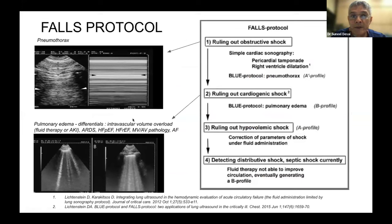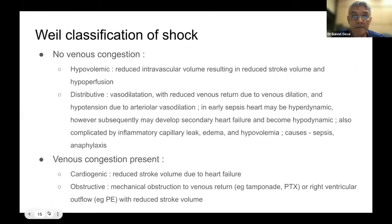And the FALLS protocol built on this as well, fluid assessment limited by lung sonography. This was by Daniel Lichtenstein, the Blue Protocol author, and suggesting that, look, in the first instance, exclude obstructive and cardiogenic shock, i.e. distended veins and B-lines on the lungs. And if that's not present, go ahead, fill the patient until the veins are full, and then stop when the patient is no longer preload responsive and/or you start to get a few B-lines, and then start noradrenaline. So that's quite a simple way of initial resuscitation for a shock patient.